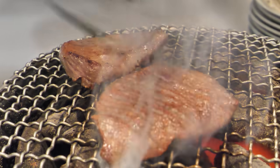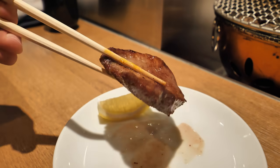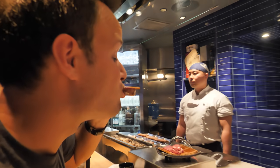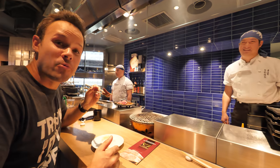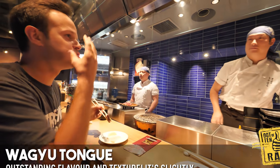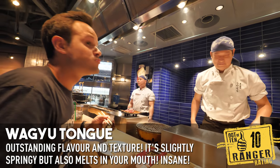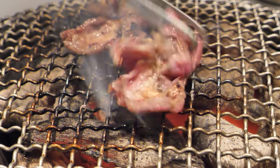Yeah. Wow. Oh, it's just looking incredible. Thank you. Oh, you can just see all of the juices bursting out of it, and it's perfectly grilled. Wow, oh, it's the texture. It's perfect, it's just slightly springy. After that amazing Wagyu tongue, we got right into business and began grilling more and more beef.